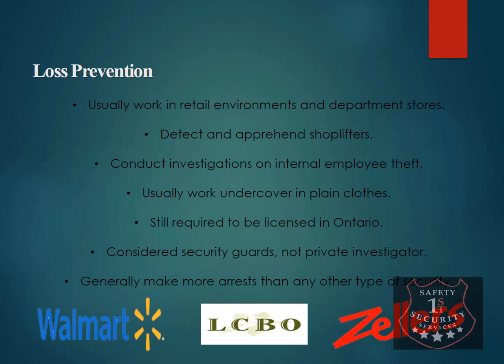Loss prevention: usually work in retail environments and department stores. Detect and apprehend shoplifters. Conduct investigations on internal employee theft. Usually work undercover in plain clothes. Still required to be licensed in Ontario. Considered security guards, not private investigators. Generally make more arrests than any other type of security.